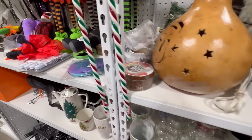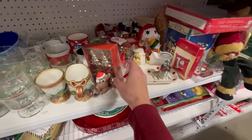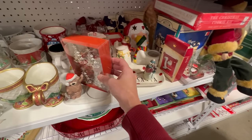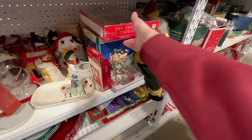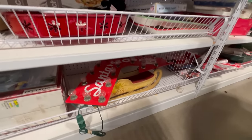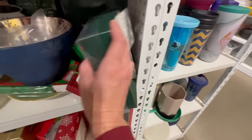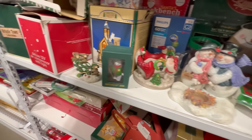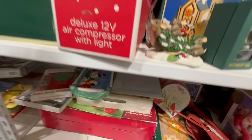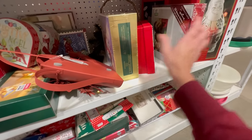Always looking for my blown glass Christmas trees. Napkin rings, as well as the Wallace sleigh bells. See, oh, that is not in there. Gotta move stuff around so you can find what you're looking for.